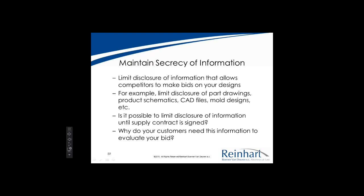Force the other companies competing for the bid to do their own engineering work.